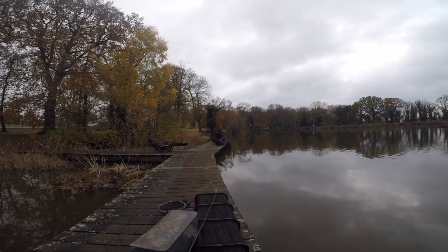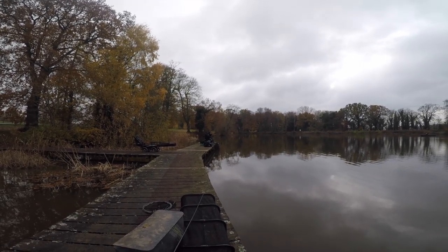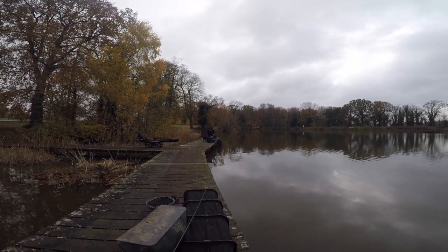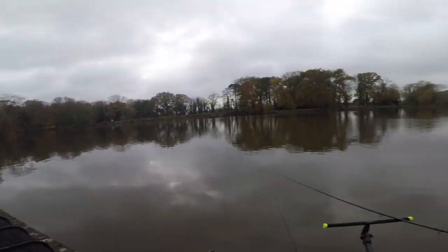Paul Superhero Aldrit, who's on the end peg here, as normal, he's always on an end peg. He's probably Shropshire's best angler for drawing end pegs. He's got a 100% record. So Paul's managed to sneak out a bream.